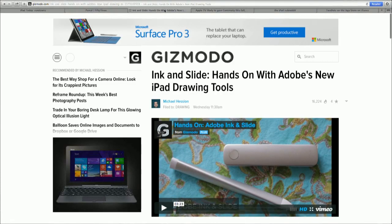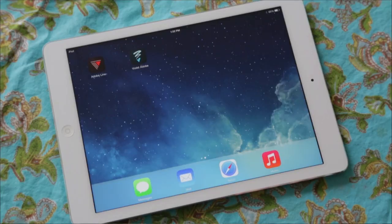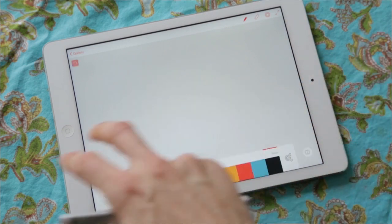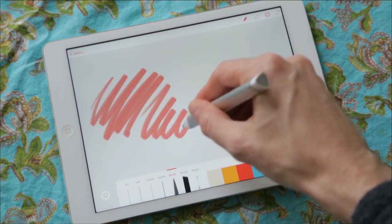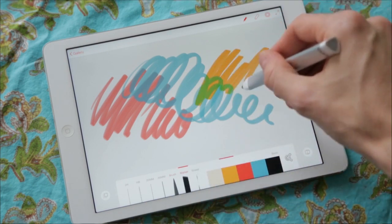Okay, so Adobe's new iPad drawing tools. We've got Ink, and then we've got Slide, which is the ruler that's meant to be used in conjunction with Ink, if I understand that correctly. I'm as puzzled as you are. I think it's for precision drawing, like if you're drafting, if you're an architect, or you have to make specific angles. Slide, the ruler tool, would be good for that. Ink is not unlike Pencil from FiftyThree, but this is just an Adobe product. It feels like something that doesn't quite fit the iPad.